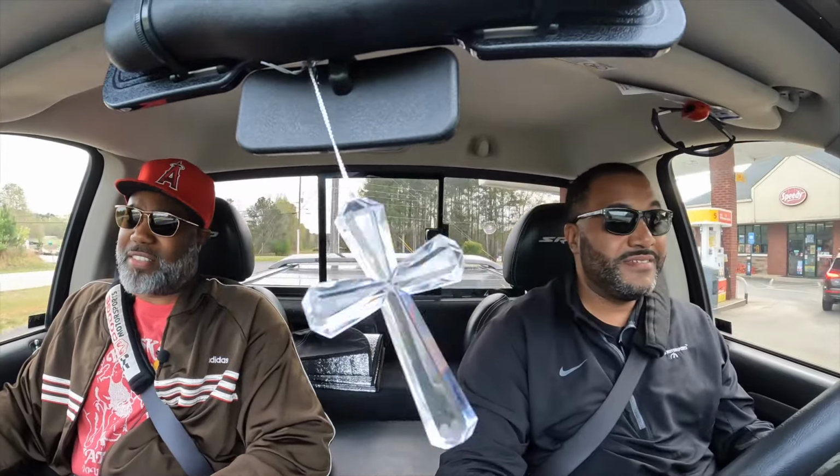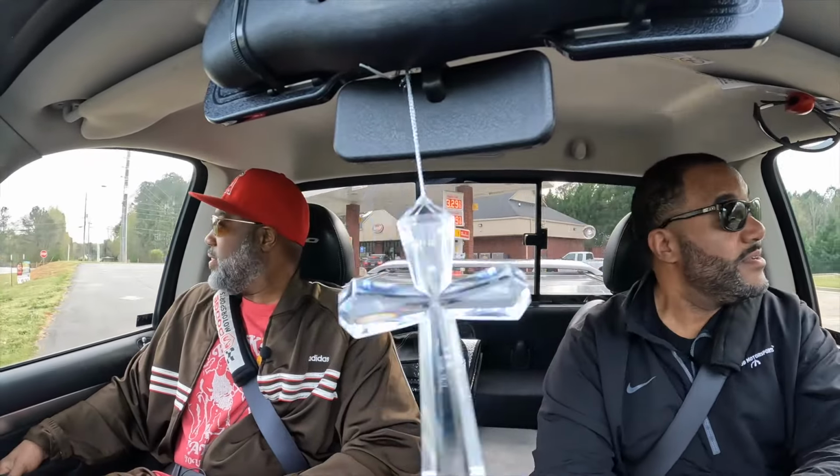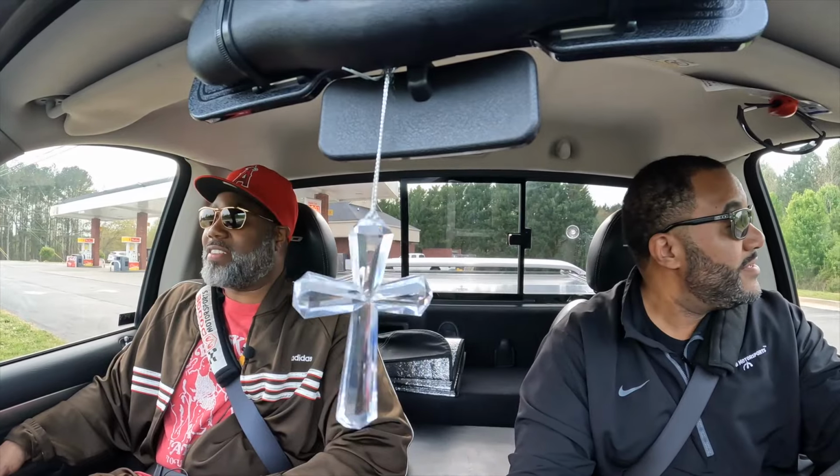Yeah. And the weight on this, I think this truck is probably about 5,000 pounds, yeah. And this is just a single cab. That's right, yeah. The crew cabs, you had to really... Oh man, I never got a chance to drive one of those.